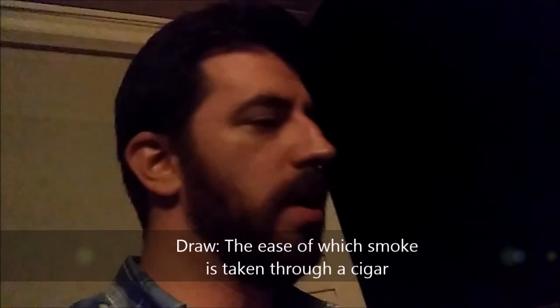Lit up real well. The draw is not particularly tight, but it's not super loose, so the smoke comes through nice and cool. We'll see how long that lasts. A number of cigars I've had in the past have this remarkable quality of having really consistent smoke temperature from start to finish, and that's kind of a rare thing. So I'll be really interested to see how the Cohiba goes in that regard as well. So catch up with you in about 15, 20 minutes.